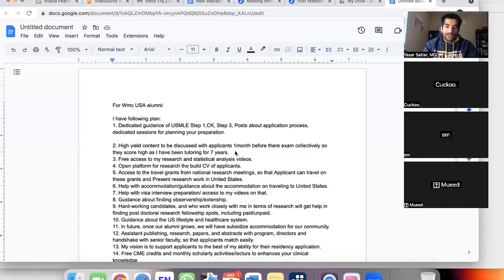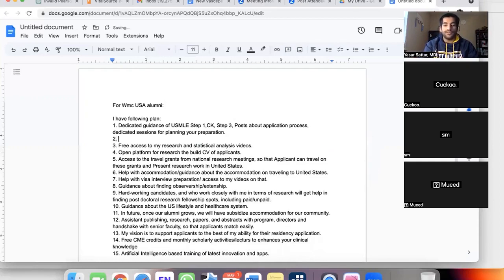Our next plan, like I said, our second plan will be dedicated high yield content. I'm trying to come up with a system where this content will just stay within the circle of WMC, within our alumni. I'm trying to see what will be the ideal and the safest pathway where we can share the high yield content with you guys. We'll update you on this, okay?